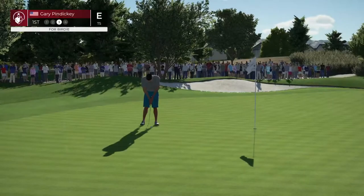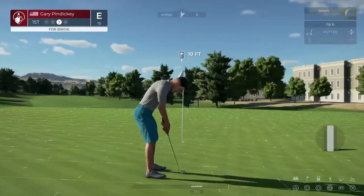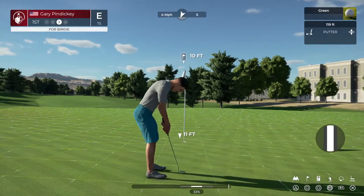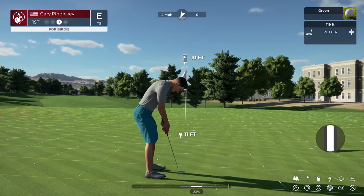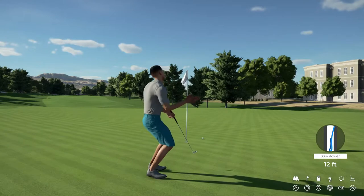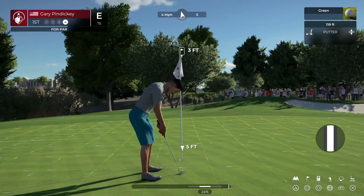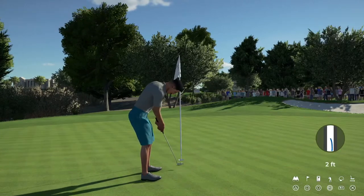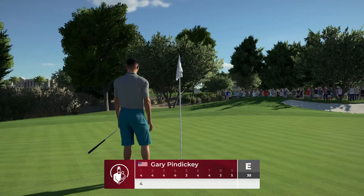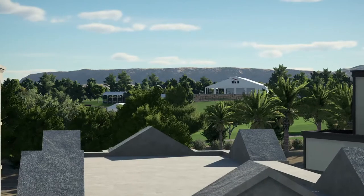A wonderful shot and a chance for birdie here on the first. Just 10 feet to the cup here. Get excited. This could go in. Just 3 feet to the cup. Job done. Let's head to the next. Starting the round at even par.